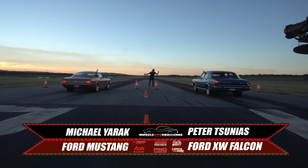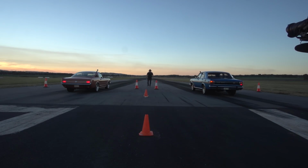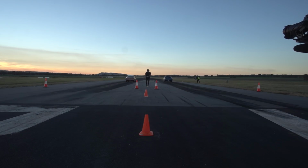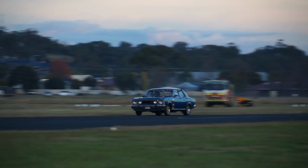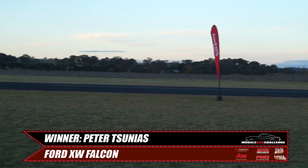Some double old school action now in an all-Ford battle. Michael's Mustang up against Peter in the XW Falcon. Both on the line. Peter gets the advantage. He is out of there, gets a great launch on the light. He's ahead by half track, and it looks like he will power away to keep that win. Peter gets it in the XW Falcon.